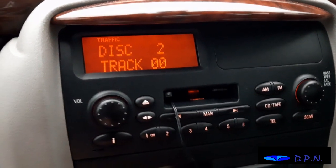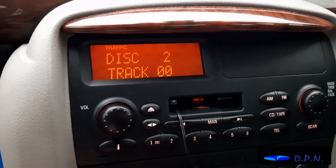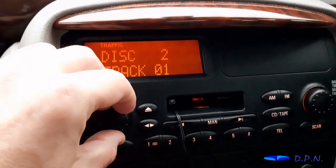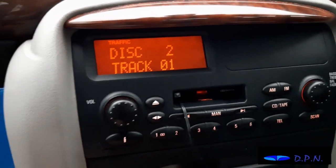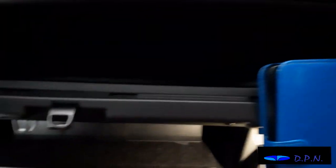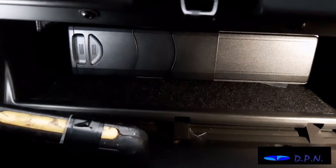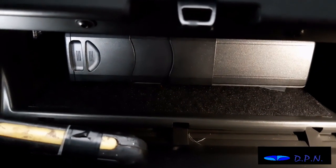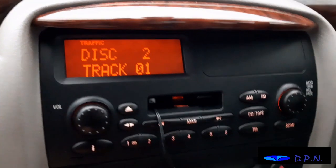Now if we push that, it should change to disc 2, to check that all the mechanism is working. We'll just turn it up. Yeah, so that is playing a track as well. So it looks like hopefully we've unjammed the disc cartridge changer that you put your discs in, and we've got everything working back to normal.